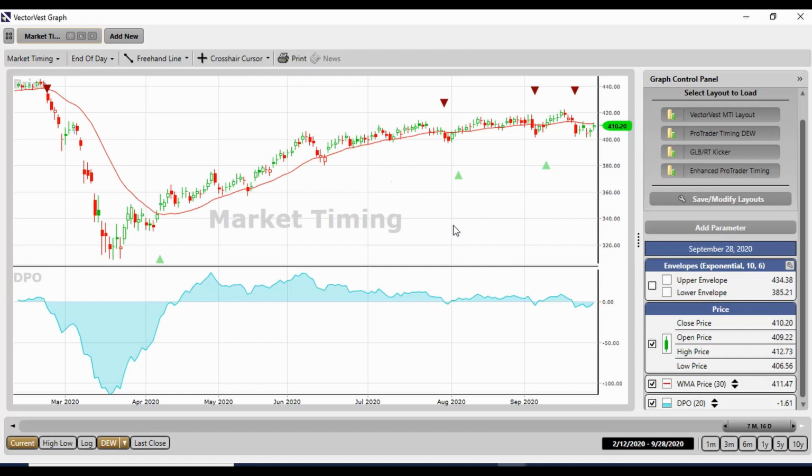So the first signal of a turn is the primary wave, the second signal is a green light, the third signal is a green light with a black star in it, and the fourth signal is the DEW. So as I speak, just before the American Open on Tuesday, the 29th of September, the first two signals are still firing. So let's look at the envelopes just for a second.